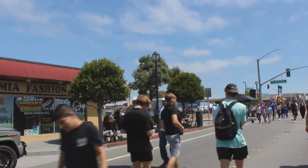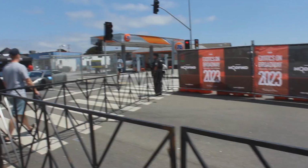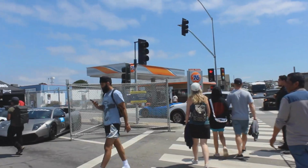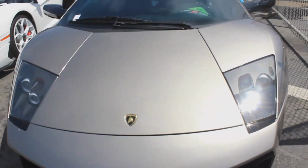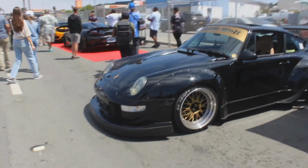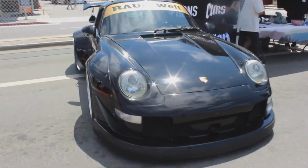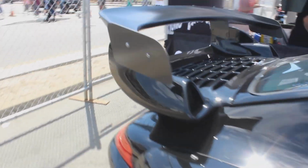Then, I don't know what the last one is, but we'll figure it out. We'll see. Oh, cool, it seems like now they have cars going this way and that way. That's interesting. Let's go see what's popping down here. We'll take the left side first, and then we'll go over to the right side. The Huracan. Ladies and gentlemen, welcome to Monterey County. A Murcielago, Aventador. The leather on this, insane. It's a beauty.